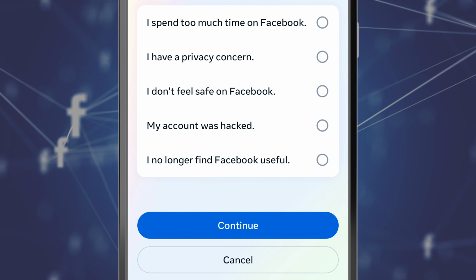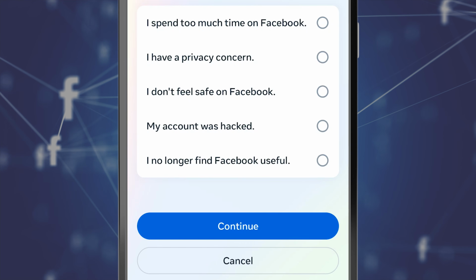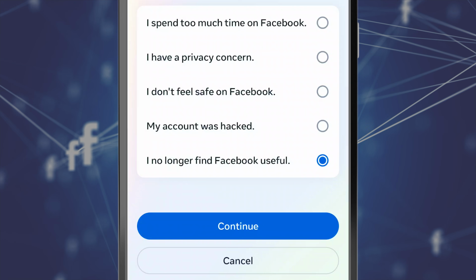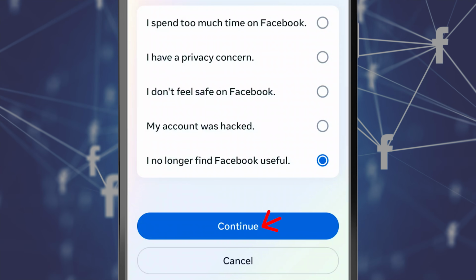Now they will ask you for the reason you're deleting your account. If you want, choose any of these canned responses, or you can also continue without selecting one. Once you have done that, you can hit Continue.